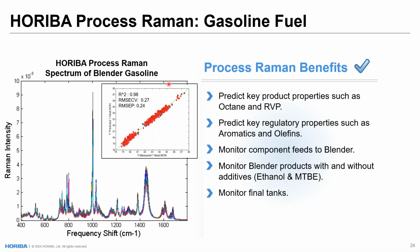Here on the left is a Raman spectrum of blended gasoline with a calibration curve of neat to MON, with the measured and predicted values plotted against each other. With our Process Raman, you can predict key product properties of your gasoline fuel, such as octane, RVP, and distillation temperatures, all that good stuff, as well as, of course, regulatory properties such as aromatics like benzene and different olefins. Depending on where component feeds go to your blender, you can then monitor blender products afterward with and without additives, so neat and MTBE as well, and then also, of course, monitor final tanks in refineries. This is just trying to demonstrate the real power that we have when it comes to these blending applications with HORIBA Process Raman.